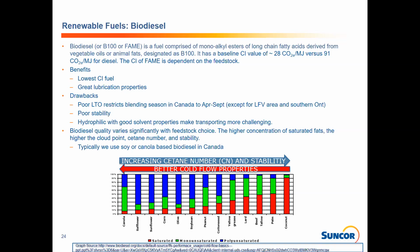So typically we use soy or canola based biodiesel in Canada, and there's just a quick table that shows us as cetane number and stability increase, your cold flow properties drop. So you can see we've got coconut, palm, beef, tallow. And a lot of that is really dependent on the saturation of the fats in there.